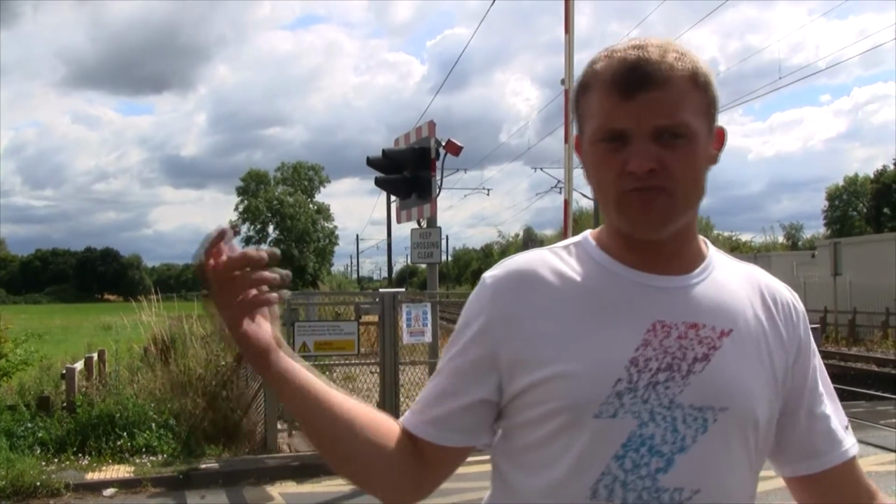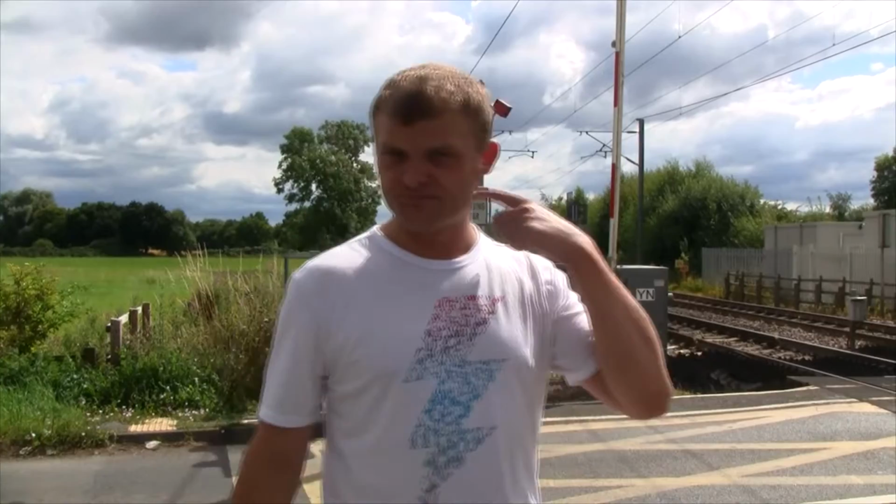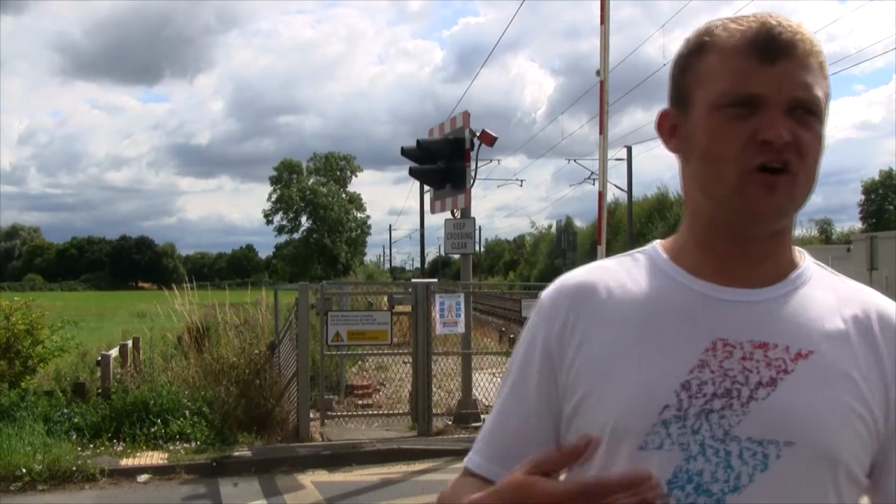It's actually called Moss level crossing. We've come to Moss level crossing here in Moss. This particular level crossing has got a 125-mile-an-hour speed limit on the line. The systems and barriers on the level crossing have got to be of a high standard.